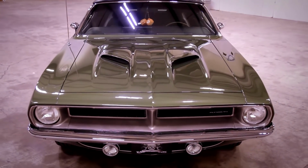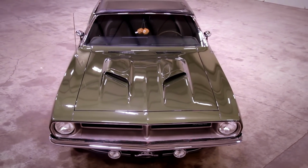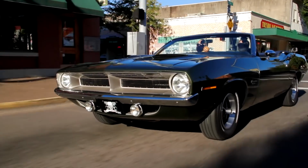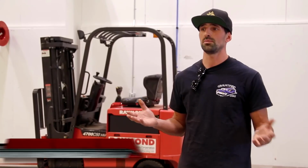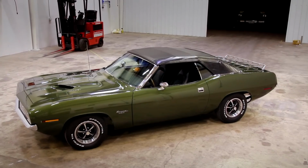It looked really good in the shop, but nothing like it looked when we took it outside in the sun. I'm not just saying that because it's my favorite color. The natural light just really brings out all the colors of the paint. The finished product of the car right now, oh my God, it's like a 180. The thing looks amazing.